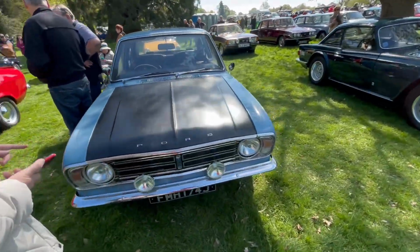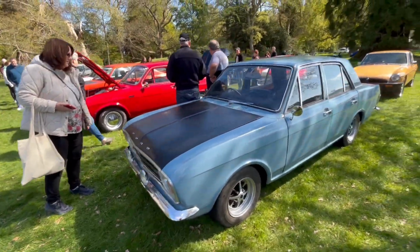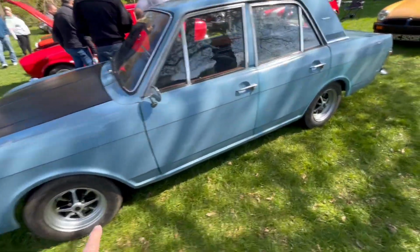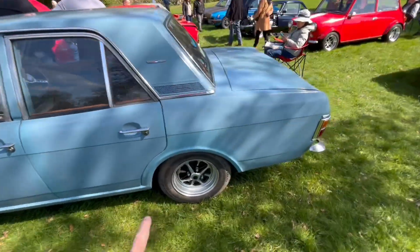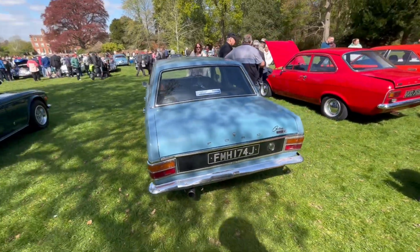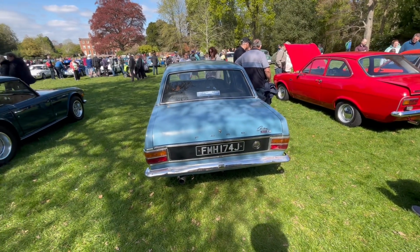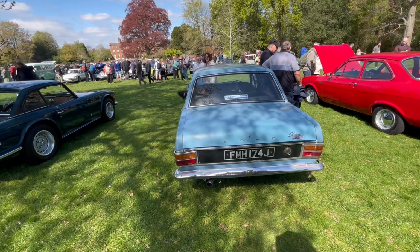A Cortina. It's not, no, it's not a 16E, is it? It might have been a 6. Yours wouldn't have been a 16E. Oh, it is a 16E. That's the thing, see. The colours them days.